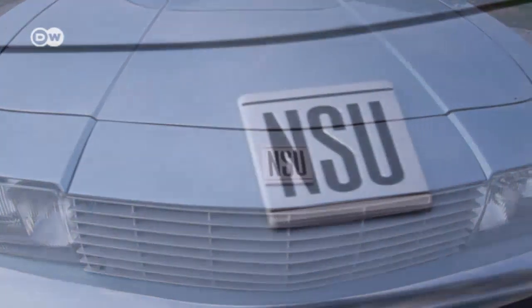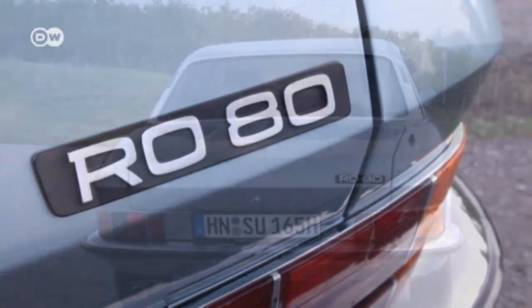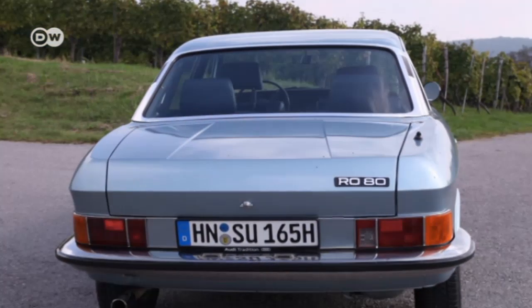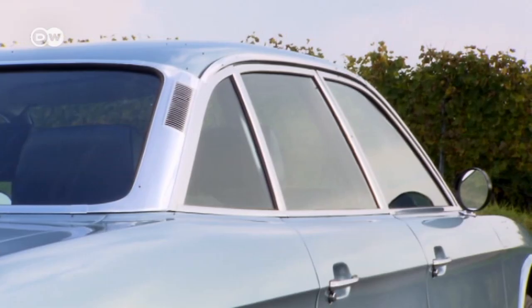From the late 1940s to the mid-1960s, NSU focused on smaller models. The Ro 80 was only the car maker's first experiment with a larger car, and it was the world's first series-produced sedan with a rotary engine. The engineers who worked on it still wax sentimental.